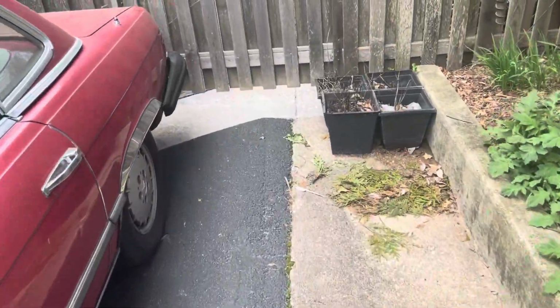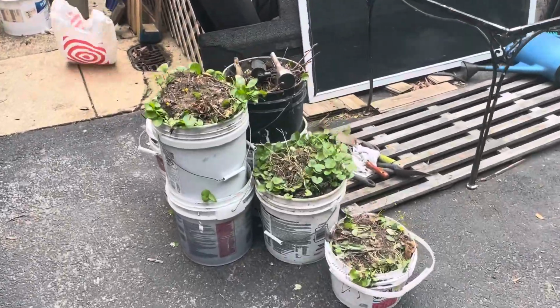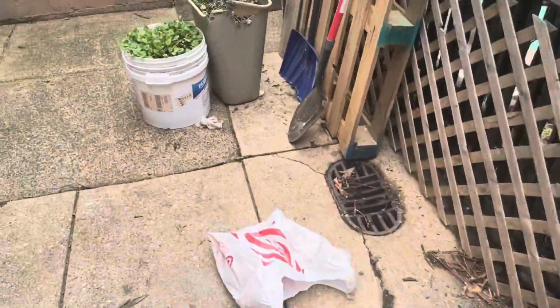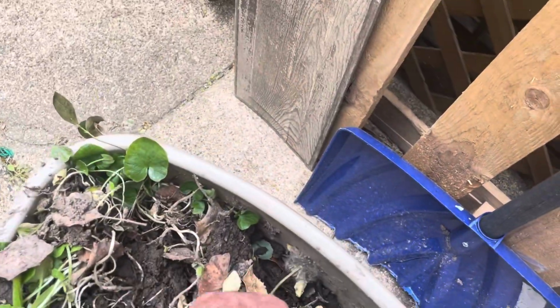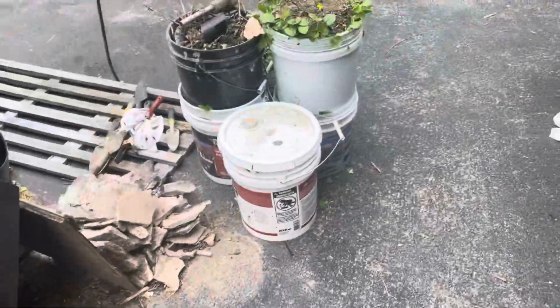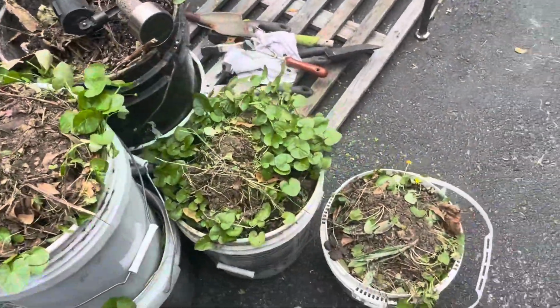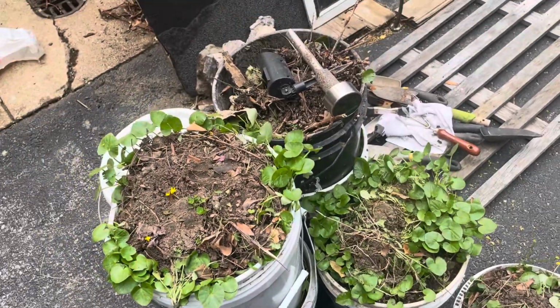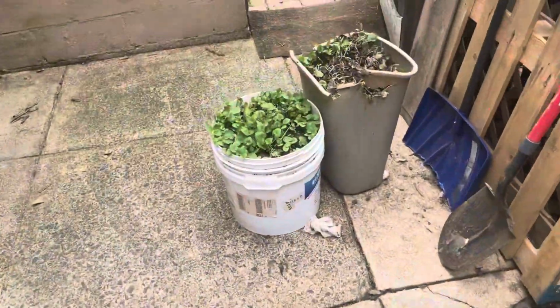Up here in my junkyard, I've got a whole bunch of buckets of soil that I've ripped out. So you can see here that there's a lot of lesser celandine with all the soil. This is all just dirt that I've pulled out with the lesser celandine. That may be probably the best way to get an immediate effect if you can do it.